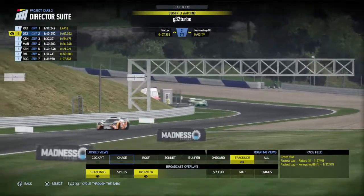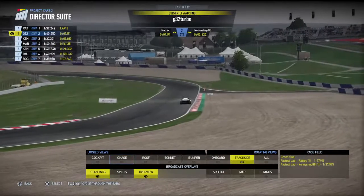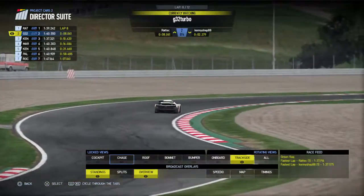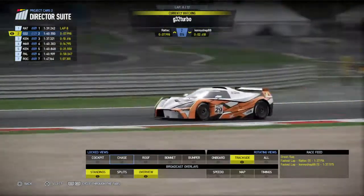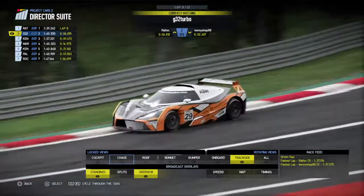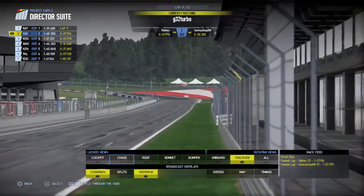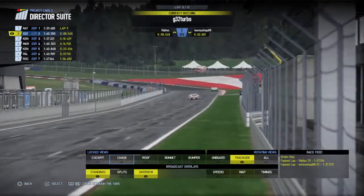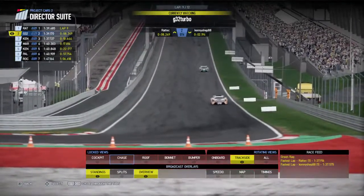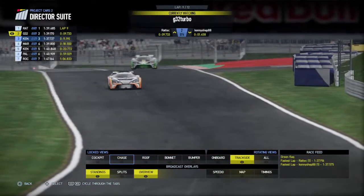So the question now is, can G32 hold off Kento and that green car behind him? With another 137, so really pushing, but it's paying off for him right now.